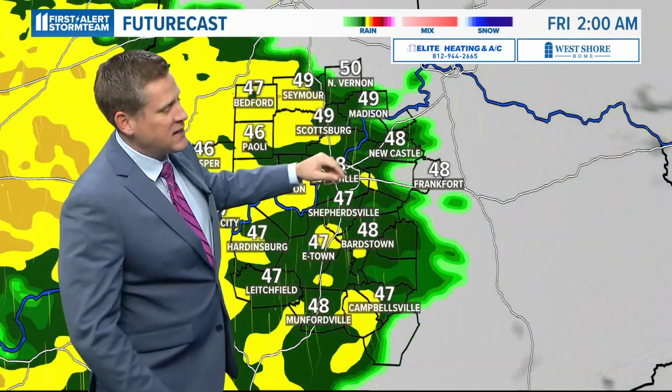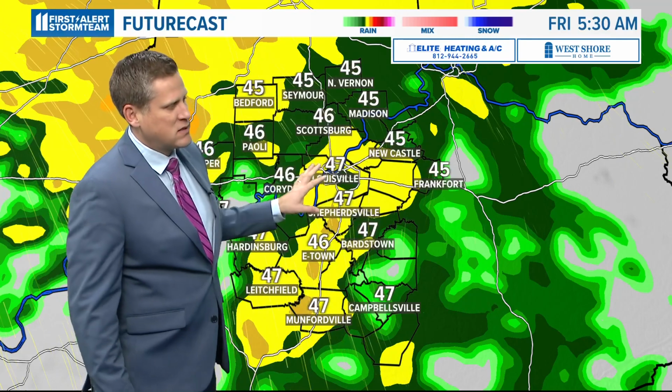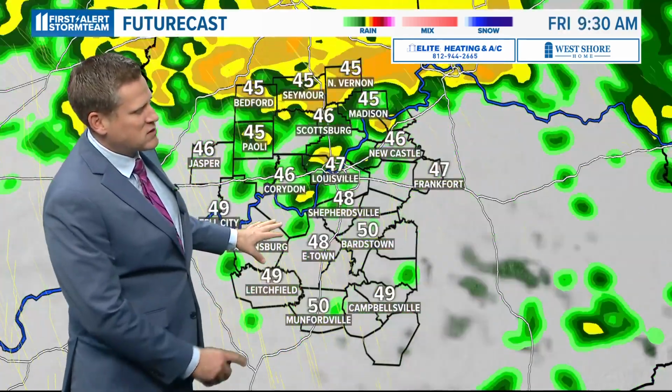So this is 3 p.m. tomorrow. We'll take that clock into the late night hours and early Friday morning. That's when we're most saturated. This is the heaviest, steadiest rainfall that we'll have at or just before sunrise Friday morning. So some wet streets as we get started Friday.